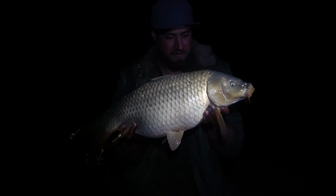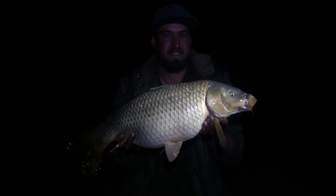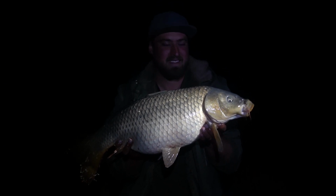Monroe also managed to land a lovely common just after dark, and myself also had a couple of small ones which we didn't take photos of, hoping that the next day would be just as productive.